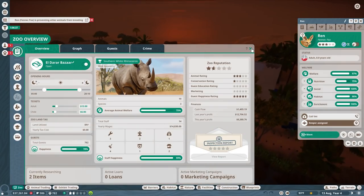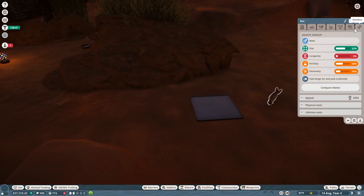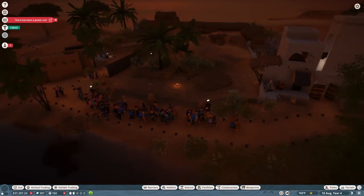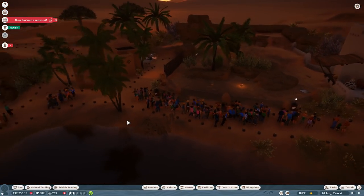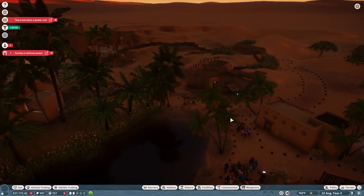Wait, why is Ren preventing another Fennec fox from breeding? Ren, don't you want to have some babies? Let's see. I mean, he's bonded and his mate is Sharon, but apparently he doesn't want to have any babies with her. Maybe it's because he's stressed out. Stressed out Fennec fox baby. Like, they can't have babies if they're stressed out. Oh my goodness. Okay, so we're gonna try to fix that situation so that we can go ahead and have some cute Fennec fox babies.